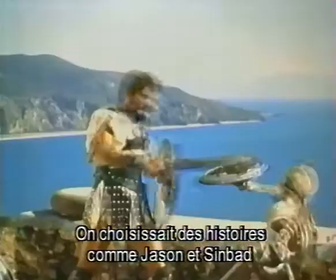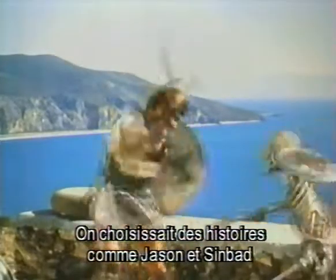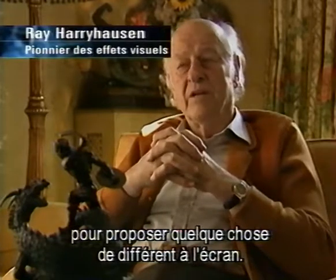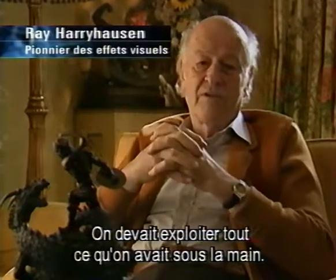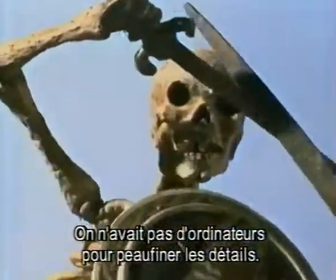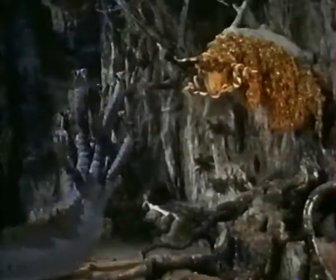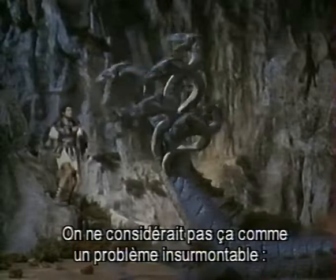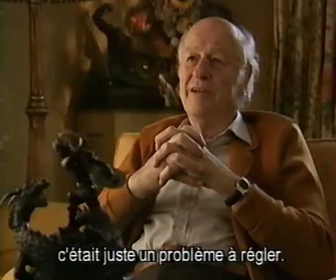We chose stories like Jason and Sinbad in order to put on the screen something different. And we had to use every trick of the trade that was available at that time. You couldn't go back and refine it the way you can today with a computer. That's what we grew up with, and we never considered it a difficult problem. It was a problem to solve.